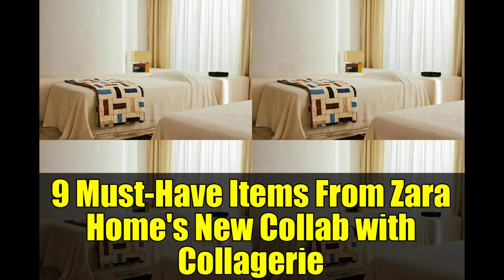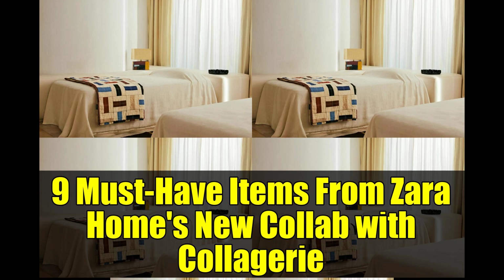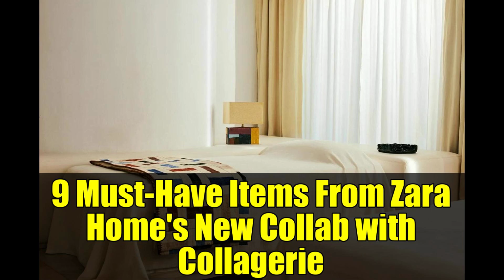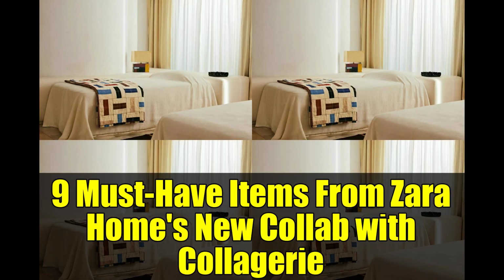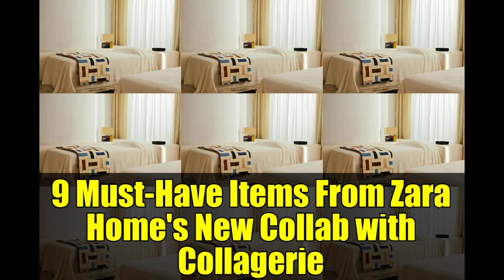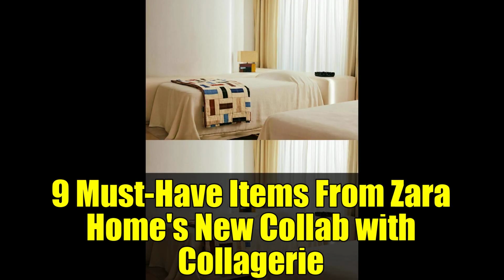7. The bistro-inspired flatware, $40. Bistro-style flatware gets a modern update with striped handles that add a pop of personality to your table. It's a refreshed take on a classic, but does it feel too trendy, or is it a timeless addition to your cutlery collection?